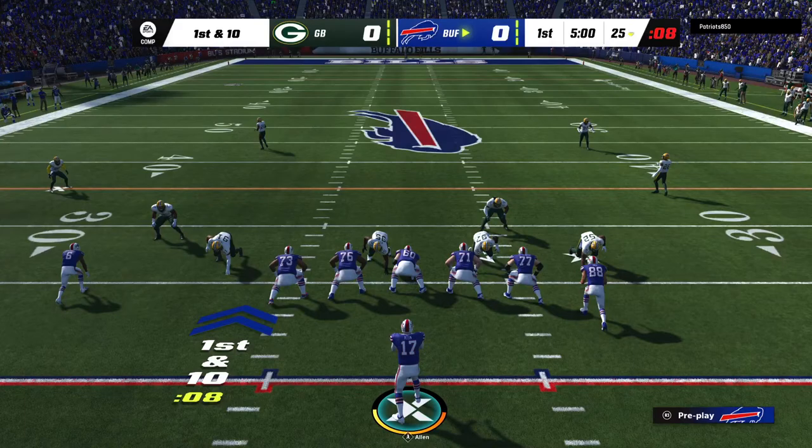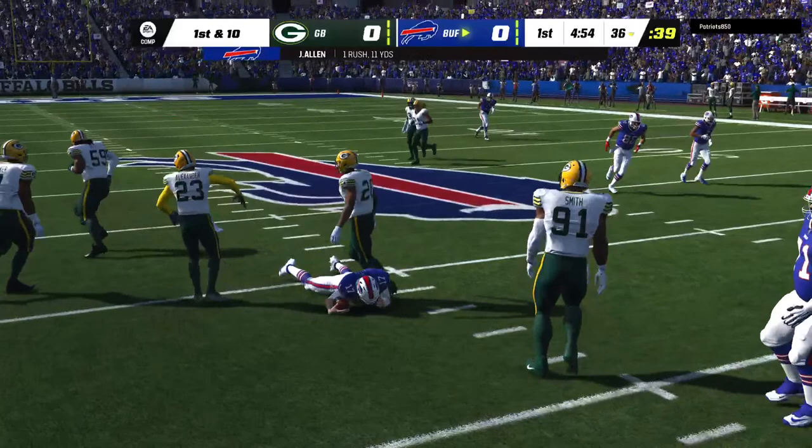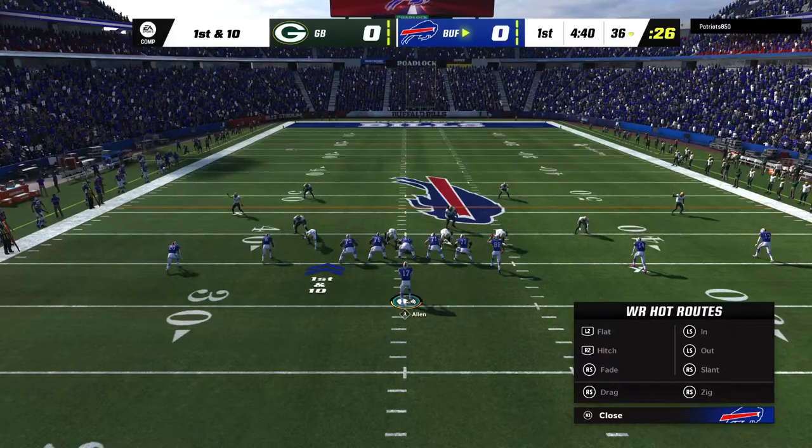Going to go to the air right away. And this turns into a nice gain with a slide at the end. So from the 36 now, first and 10. Now Allen.